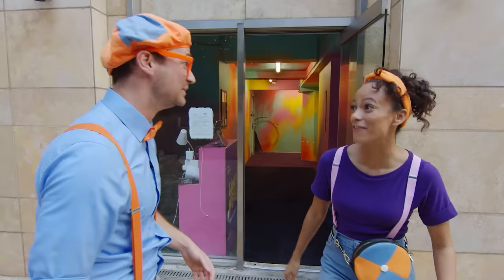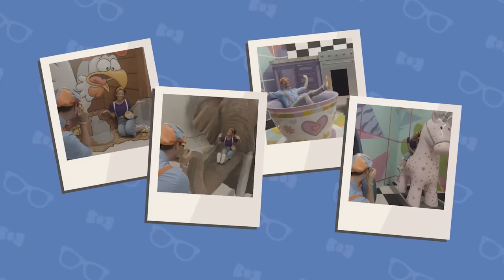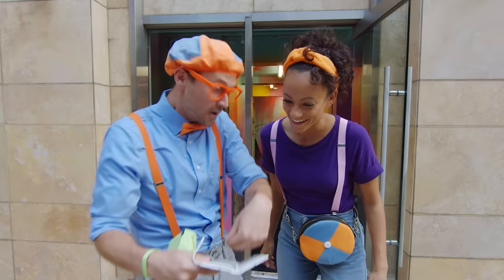Good thing I brought my camera. Yeah, now we have this cool photo album. We took so many pictures. What was your favorite part of today? Oh, right there. I loved the elephant. Oh, yeah, that was so silly.